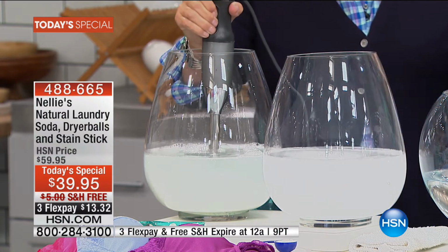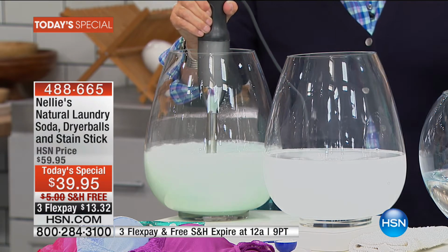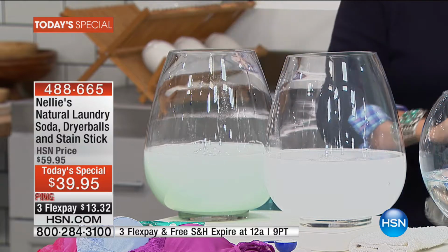That sodium carbonate preconditions the water. So if you live in the city and it's chlorine-y, or you live in the country and it's very minerally, that sodium carbonate preconditions the water. What I'm doing here is mixing those up, and we're going to let them settle for a minute. We'll come back and visit those.